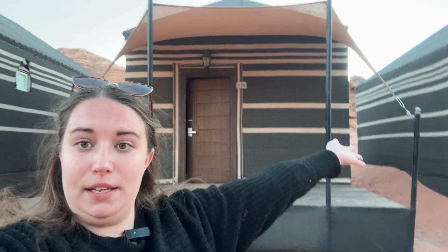So first, I'm going to start with my tent behind me. Super cute. Again, this is included. You don't have to pay any extra for this. If you just sign up for the tour and you don't want to pay for a bubble tent, this is where you're staying. Super cool.